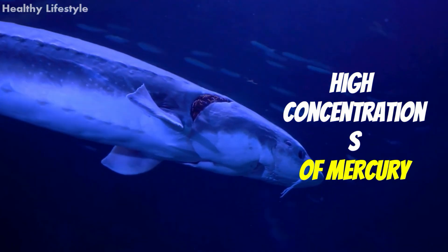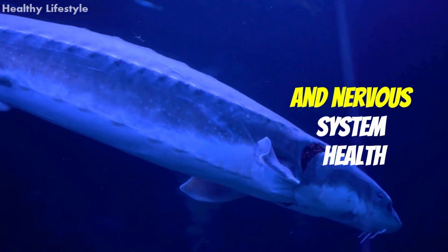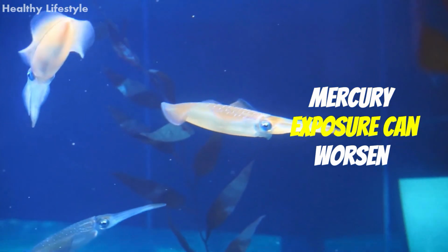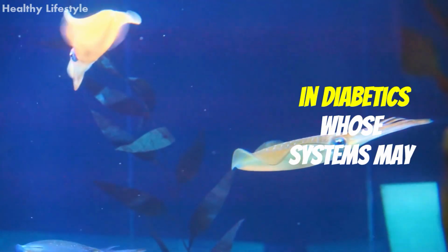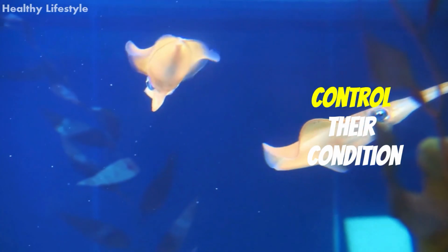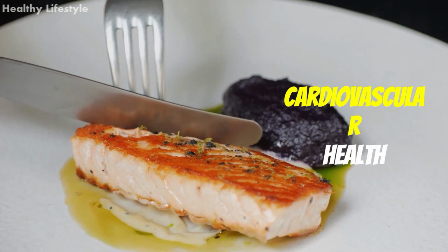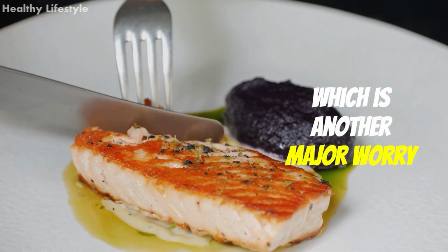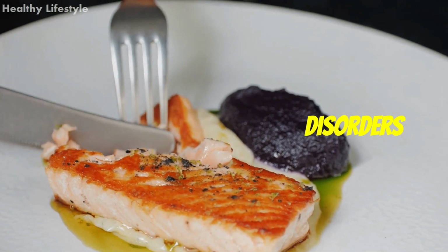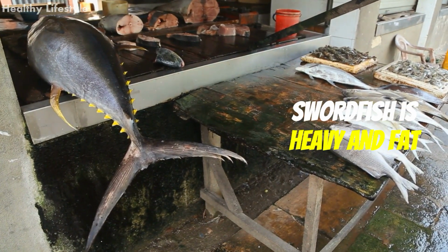High concentrations of mercury, a heavy element that can have disastrous consequences on renal and nervous system health, are known to accumulate in swordfish. Mercury exposure can worsen pre-existing conditions in diabetics, whose systems may already be impaired, making it more difficult to control their condition. Long-term exposure to mercury can harm cardiovascular health, which is another major worry for diabetics, in addition to raising the risk of neurological disorders. In addition to the risks posed by mercury, swordfish is heavy in fat.